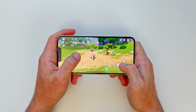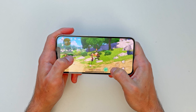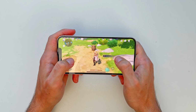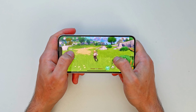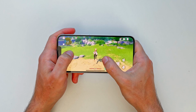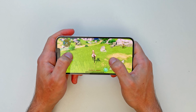But what about more complex games like Call of Duty or Genshin Impact, which are pushing the boundaries of what's possible with a phone? The 3D games are a lot more complex. They have higher end graphics, and in some instances, you are not able to max the games out. You cannot play at ultra settings with the maximum frame rates, which is the case, for example, with Genshin Impact.